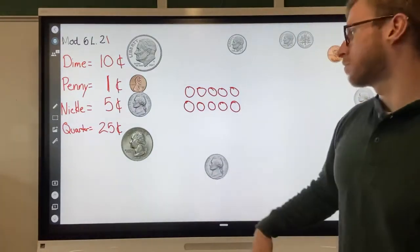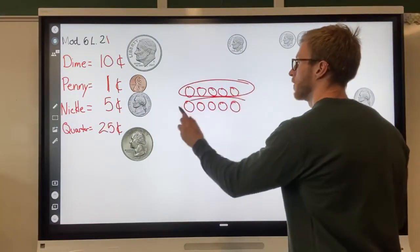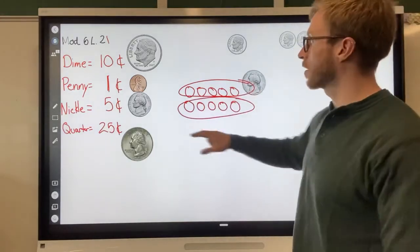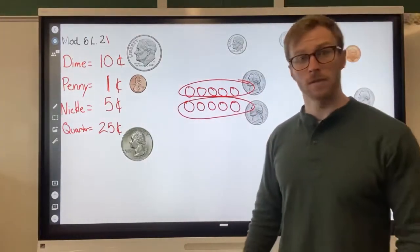Okay, nickels. That's a group of 5. Do I have groups of 5 here? I have a group of 5 here, and I have a group of 5 here. So that'd be 1 nickel, and then this one would be for the second nickel. So 5, 10. I can make 10 cents out of 2 nickels.